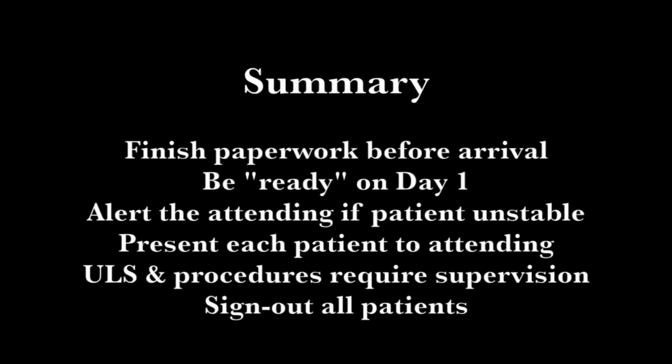This concludes part 1. In summary, we want you to be ready from the start. We want you to alert the attending for any unstable patients, present each patient to the attending, and have a supervisor present for all procedures. We also want you to sign out each of your patients before you leave the ED.